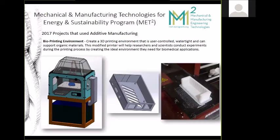What we did was take a MakerBot, completely disassemble it, and through 3D printed parts and a few other processes, we made the 3D printer completely watertight. We then hooked up Arduino-based and Raspberry Pi-based processors to control the environment inside the printer, such that it could fill with a liquid, and what that liquid ends up being is really no concern, whether it's a saline solution or a kind of biomedical type solution.